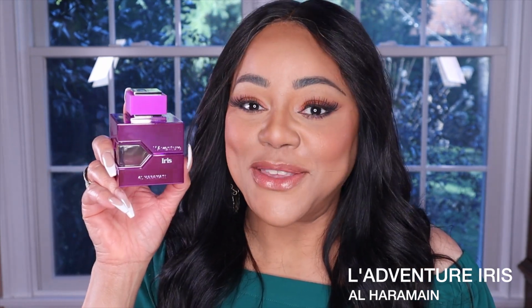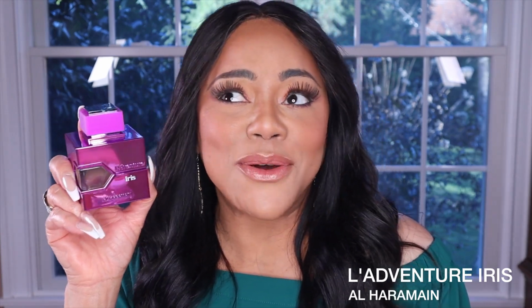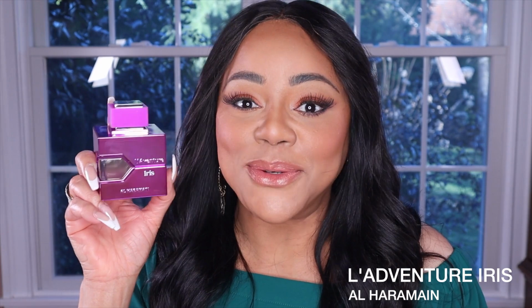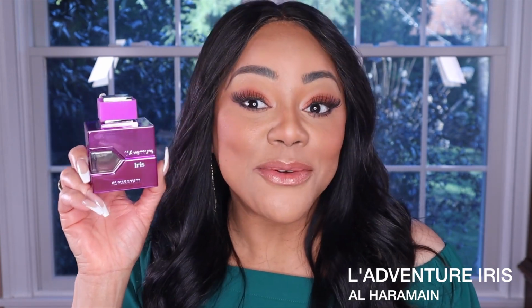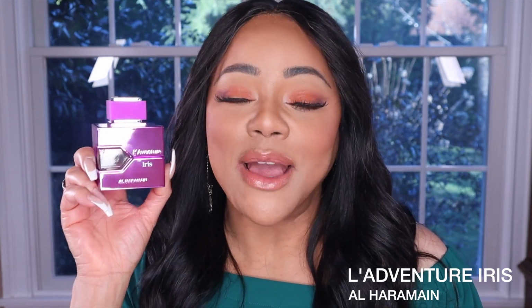This is a fragrance that you can use in any season. You can use it day or night. You can dress it down. You can dress it up for absolutely any occasion. I really think this would be a beautiful fragrance for a spring bride.